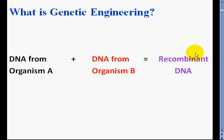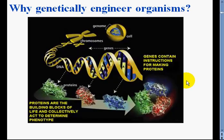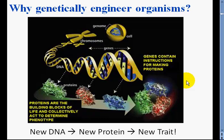Well, simply taking DNA from one organism, combining DNA with another organism, and getting a combination of that DNA known as recombinant DNA. Now, why would we do this? Well, there's a lot of different reasons. But essentially, when you give an organism new DNA, you give them the ability to make a new protein, and that protein gives them a new trait. So by combining DNA from different organisms, we get organisms that have unique traits.